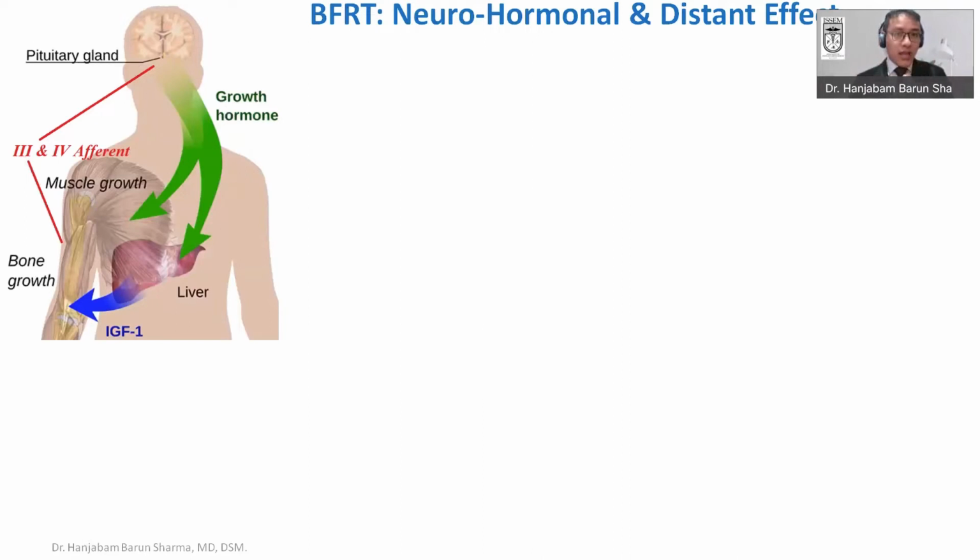This growth hormone acts not only on the muscle of our interest but also all over the body, and growth hormone is known to increase the synthesis of collagen, and collagen is very important for muscle growth and all that stuff.